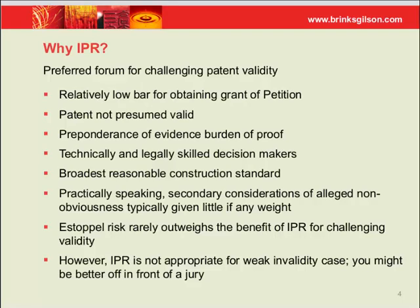Perhaps the most attractive thing about the PTAB and IPRs is you have technically and legally skilled patent law judges. These folks know the technology, and if you have a strong invalidity case, you're in good hands. They'll understand it. Another benefit is the broadest reasonable construction standard, which means the broader the claim is, the easier it is to invalidate. So that's a benefit to the person challenging a patent.